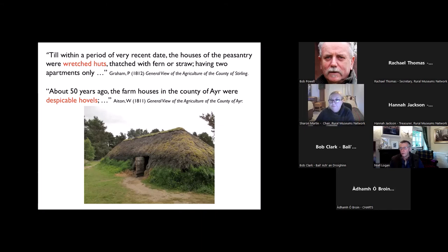Again, the general views of the county agriculture of the various counties, and not just Scotland, right across the UK, gave details of this. They weren't just talking about the buildings, they were talking about the form of agriculture practiced and minerals, and the relationship between tenants and lairds and relationships with the local mills. Really every aspect of agriculture was intended to be covered in these books and often is in great detail. Many of them are available online, in Google Books, that sort of thing, and you can find out a lot from those, even the levels of rent and prices, in great detail in some cases.